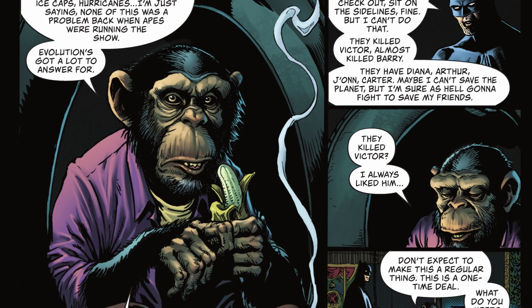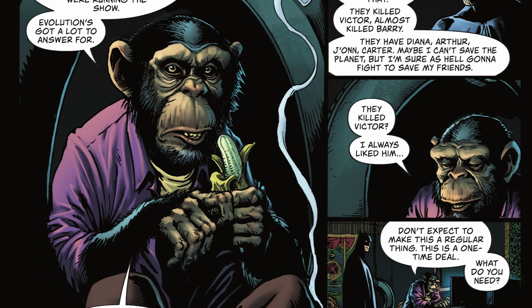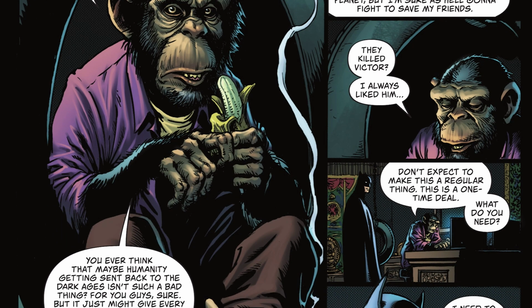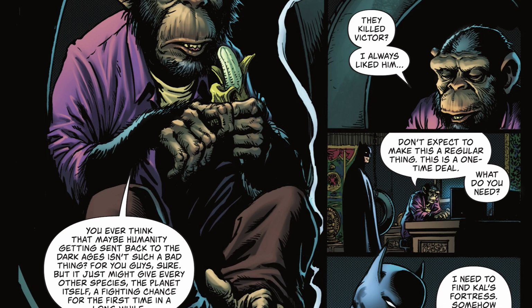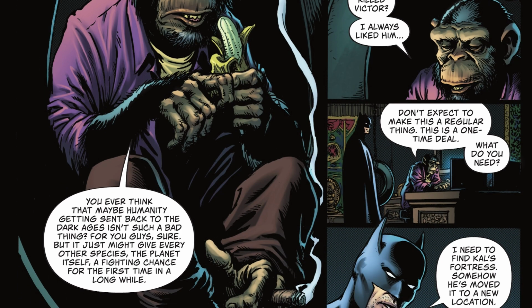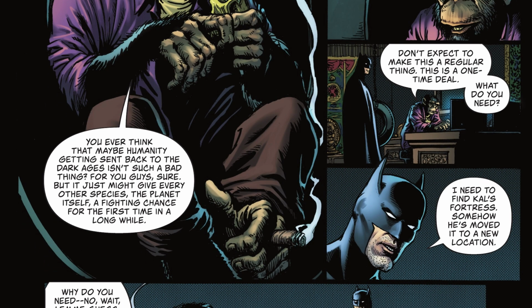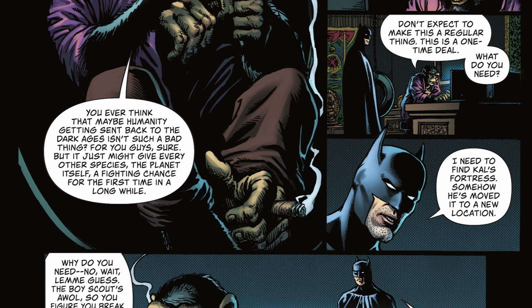Batman tells him that he can't just sit on the sidelines since most of the League have been killed or captured, and he's going to fight to save his friends. Bobo was saddened to learn that Victor was killed since he always liked Cyborg, so he decides to help Batman with a one-time deal. Batman tells him that they need to find Superman's Fortress of Solitude since he has moved it to a new location.